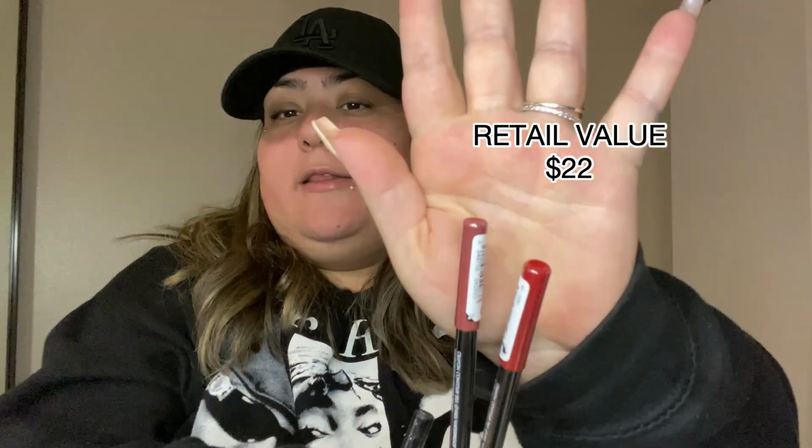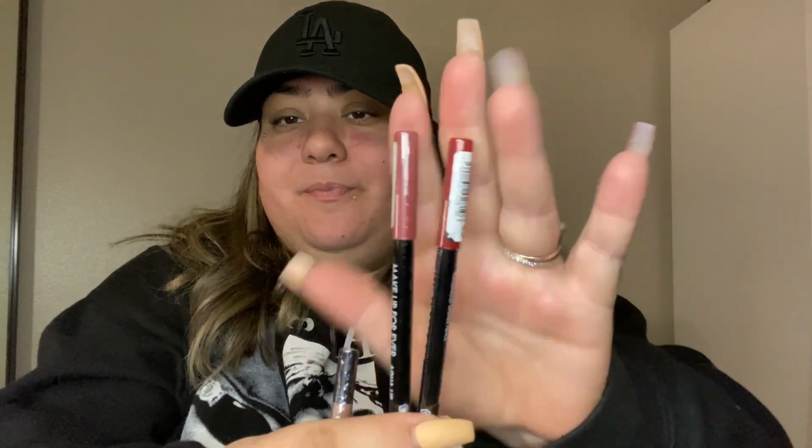And then before we get into eye products, I did go ahead and I got 3 lip liners. I did get 2 from Makeup Forever, and that's the Aqua Lip. I got them in the shade 14C and 8C. So one is a nude and the other one is a red color. The nude is 14C and then the red is 8C.